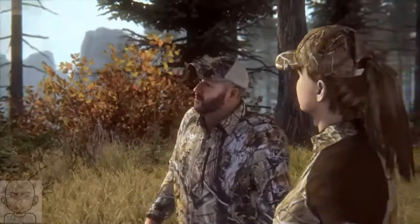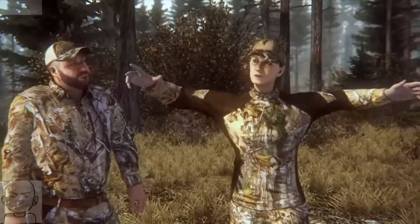Tracking a small herd of caribou not far from here. The herd bull in charge is called Double Shovel around these parts. He's yours if you can take him. He lives up to his name, too. Rack like a snowplow. Getting a shot at him won't be easy.